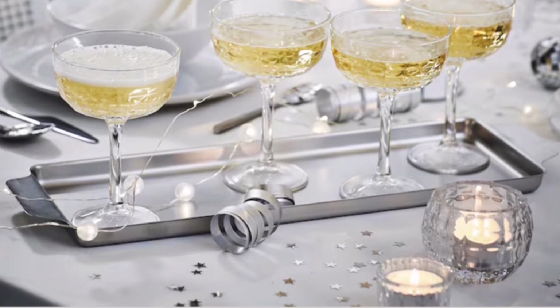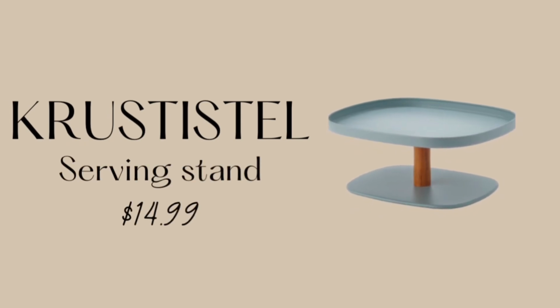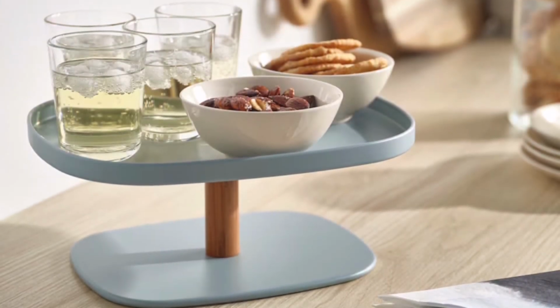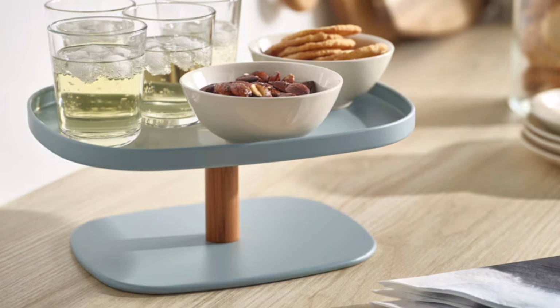Serve in style with the KRUSTISTEL serving stand. Made of natural bamboo with a bright turquoise handle, this stand combines functionality and flair. It's great for holding snacks, drinks, or plates at crowded tables or buffets, and its sturdy handle makes it easy to carry from the kitchen to the party. Whether for everyday use or special occasions, this serving stand brings a fresh, modern look to your table.